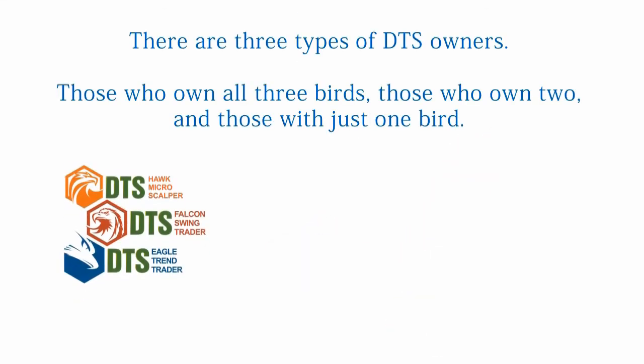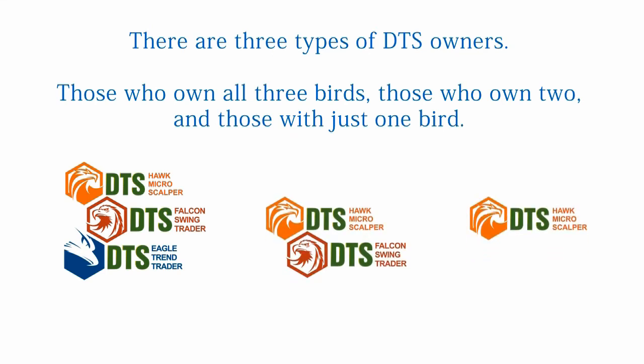There are three types of DTS owners: those who own all three birds, those who own two, and those who own just one. Now, of these three groups, which do you think has the largest proportion of traders having difficulty reaching consistent profitability? Now, before I tell you the results, let's back up a second.